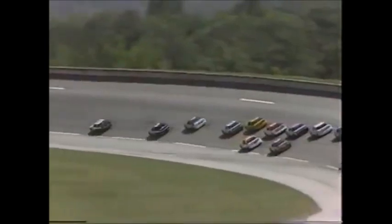So many people criticize NASCAR for running these restrictor plates and slowing the cars down, but I'll tell you what, I think it kind of puts back into racing the mentality that you have to drive a racetrack like this. I agree with you, Bob. I think that it puts strategy back into it.